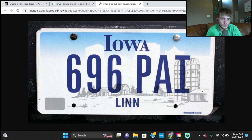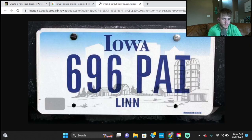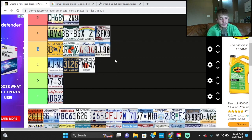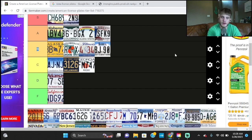Good imagery. I don't quite love it as much as I did Alabama's or Indiana's, so I'm going to put it a tier below. So I'm just going to go with B. It was very nice looking, but not as artistic as the other ones. Not as loud as the other ones in a good way, and doesn't scream Iowa to me. There should have been some corn in there. I think they had silos, but nothing outright.